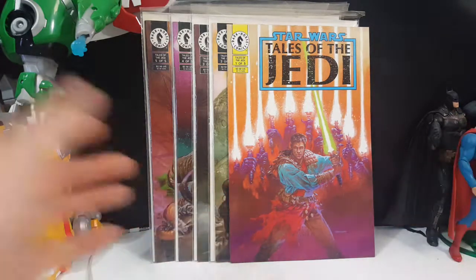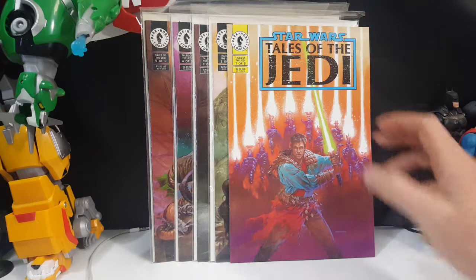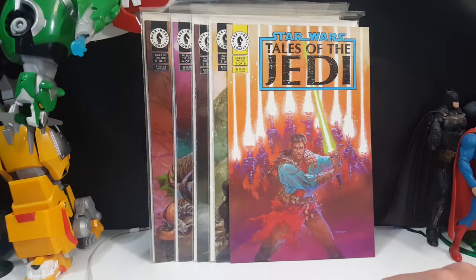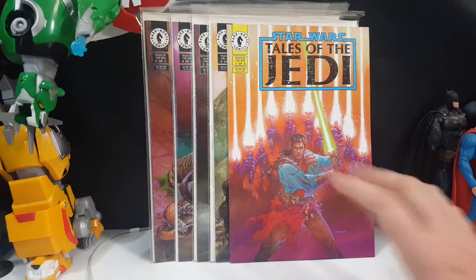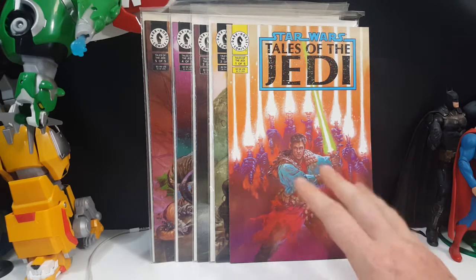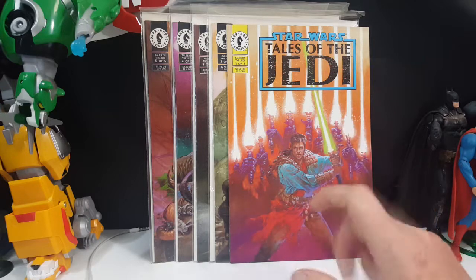So first we have Star Wars Tales of the Jedi, number 1 of 5. And this is Ulic Qel-Droma and the Beast Wars of Onderon, part 1. As you can see here, we've got a nice little image. All the Star Wars books are pretty much the same style of artwork. I don't know if I really care for the artwork or not. When we get inside, you'll see what I mean.